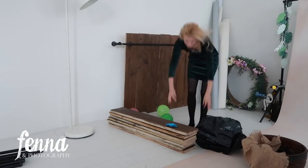I should get scissors. Okay, since I can't find my scissors, I'm going to pop balloons using staples. I'll put this fragment definitely without sound for the people who hate hearing popping balloons. I'm sorry. I'm sorry.